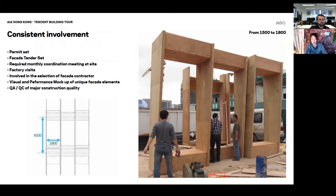But in this case, one atypical involvement that we had was that we were responsible for the facade tender set. We were also working with Inhabit from Hong Kong throughout the entire process, so that we would achieve the efficiency of local knowledge and still be able to maintain our design intent. We were required to visit monthly from LA to Shenzhen to visit the site, to look at a few mock-ups, and to visit factories.